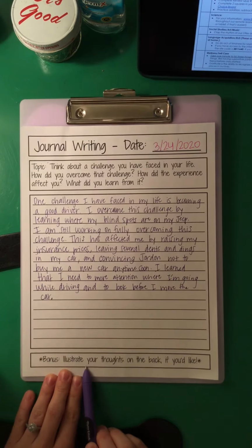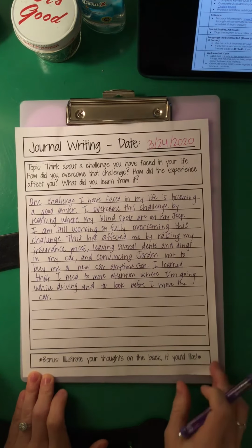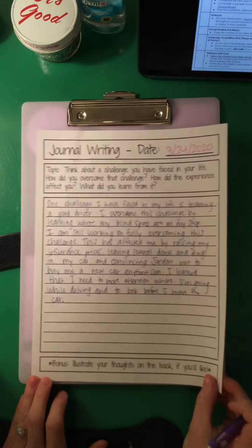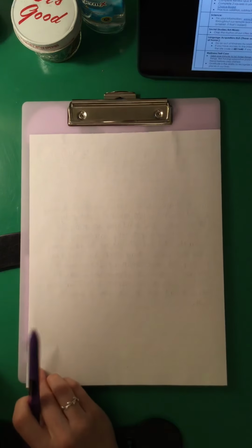Now on the back it says bonus. Illustrate your thoughts on the back if you'd like. Remember that to illustrate means to draw and color and whatever you prefer to do on the back. Now, I'm not going to take the time on the video to illustrate this. Also because if I drew a picture of me backing into something, I think that Jordan would probably make me hang it up somewhere where I could see it every day, and that would just be pretty embarrassing. So I'm going to skip that part.